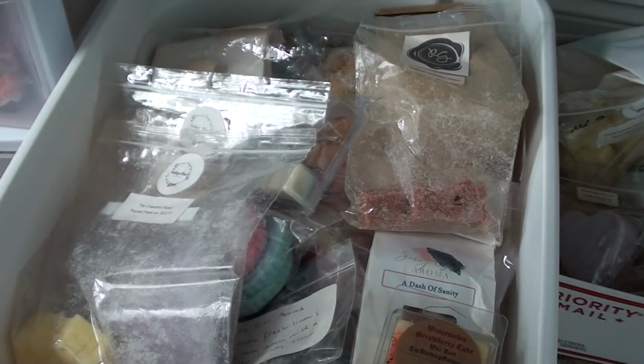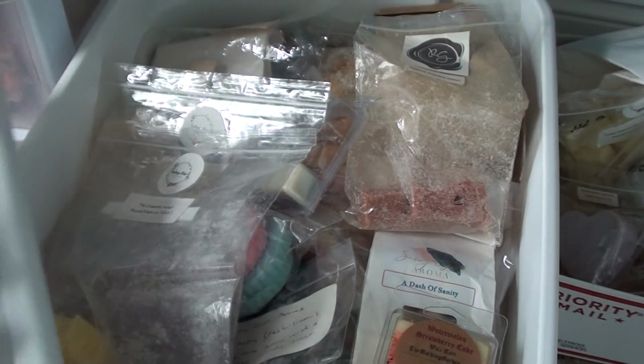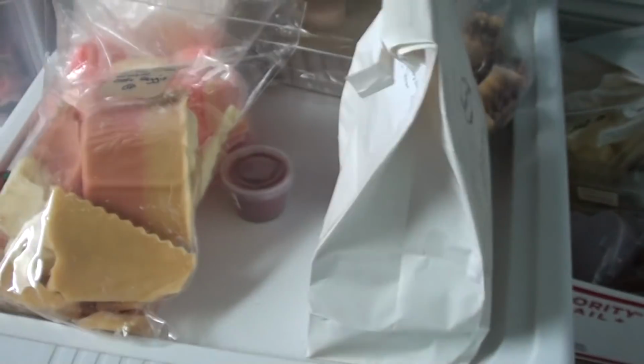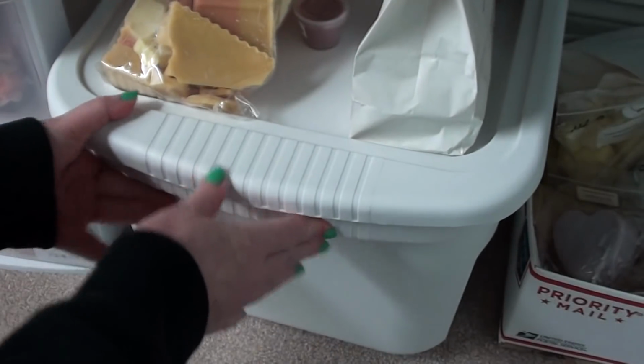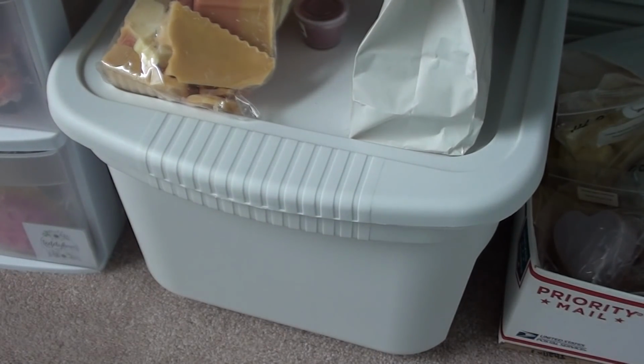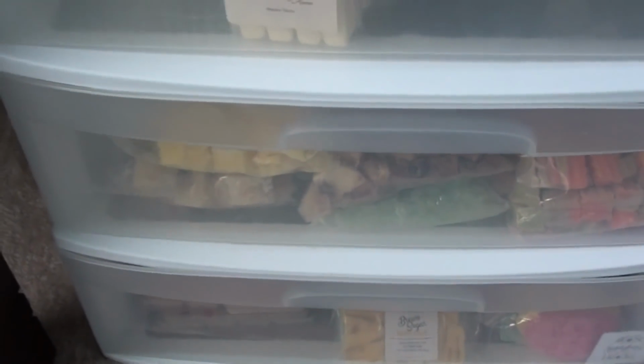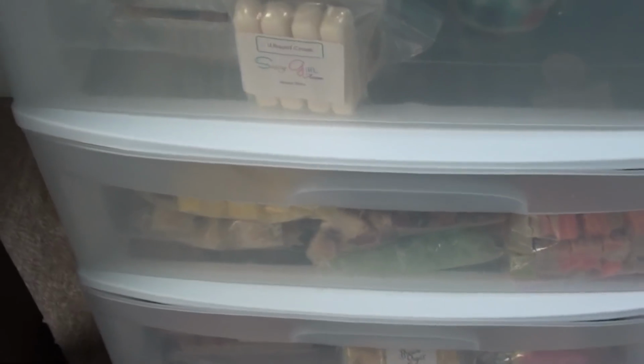So, again, I'll probably keep the lid off, and I'll probably try to do some destashing so I can get this under control a bit. But let's go ahead and move over to the other storage unit I have here. Let me see if I can raise you guys up.